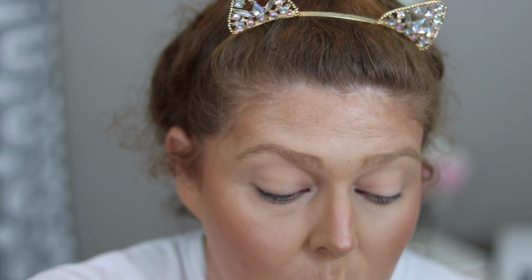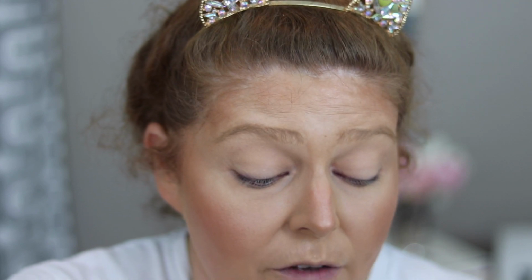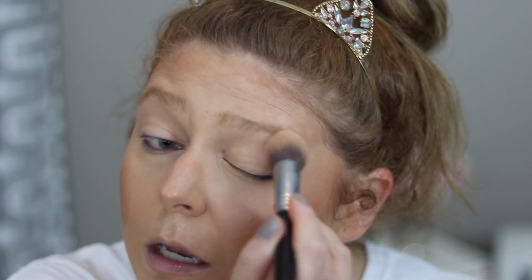I'm going to set the under eye and carve out a little contour with that Hourglass powder that I've already used. I figured since it's so expensive, no need to go in with another one.